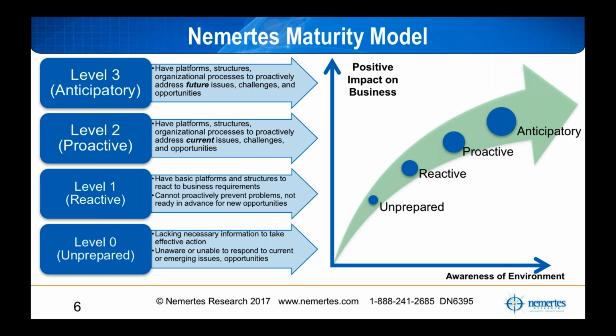We have companies that are at the reactive level, where they have the basic structures and platforms necessary and have access to the information that they need, but they don't have enough together in terms of process and perhaps staff skill sets to be forward-thinking at all. And so they tend to be in a strictly reactive mode. When things happen, they're positioned well enough to take action in response, but they're not able to be proactive. Proactive being the next level up.